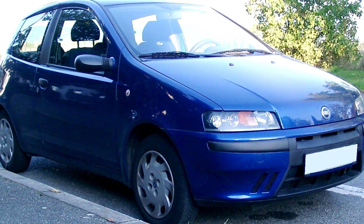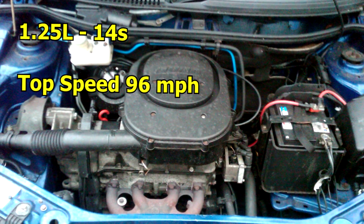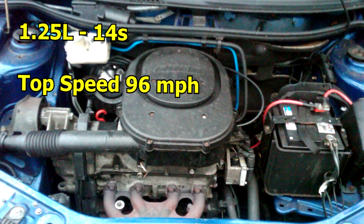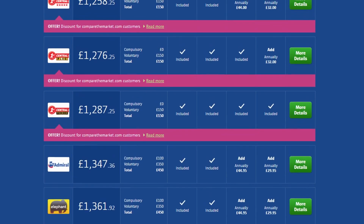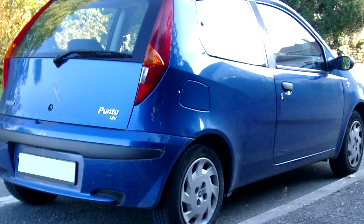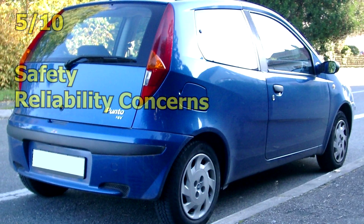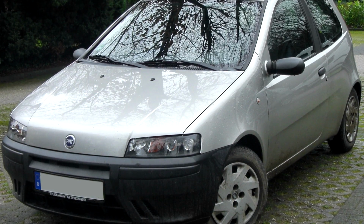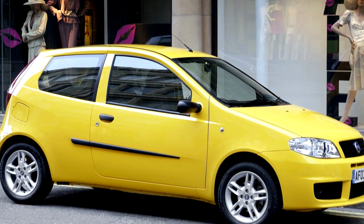Performance wise, its 1.25 litre engine isn't really much to boast about. With a 0 to 60 time of 14 seconds and a top speed of 96 miles an hour, it seems on par with a Ford Ka. Insurance is not exactly a great seller either, as you can kind of see here. So overall, I'm going to give this a 5 out of 10, where safety is better than the previous two, but still not quite up to scratch. Alongside reliability issues from the engine. Seems like a lot of people have mechanical problems with this car.